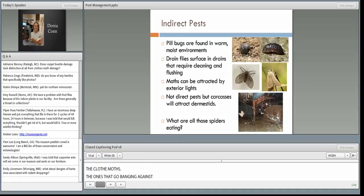Fruit flies are probably in this category too. Amy asked about fruit flies. And I would really look right now to the problem of your indoor plants and how much they're being watered, because it could be that they're being watered too much and that's what's attracting the fruit flies. And so the fruit flies, again, themselves, not a big problem, but they will get eaten by somebody else, and that could be the invitation to bring somebody else into your collection.